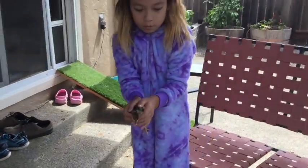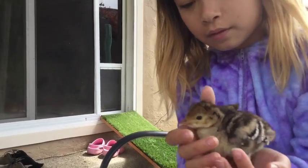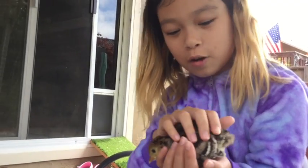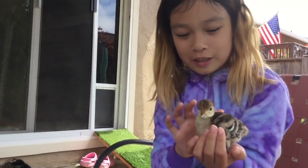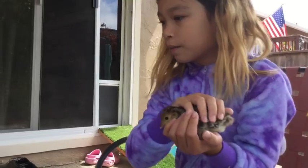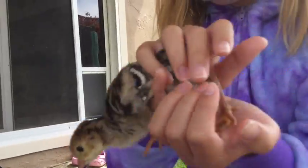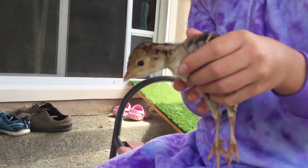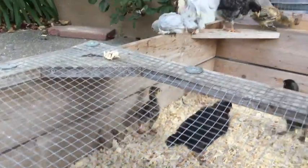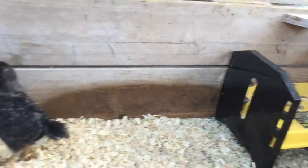Here is one of the turkey babies. Hey there. It's tiny. It's adorable. I need to keep it in my hands because last time when one of them jumped out, it ran into the bushes. So, if you see those ones, this one is Hope. Well, no, you're not allowed to do that. This one's Hope. The tall one with the skinny neck is Love. And then the one back there is Miracle, the one that's running there.